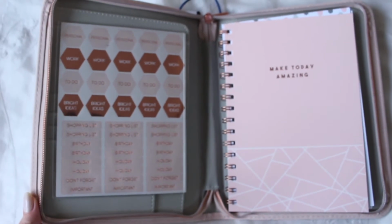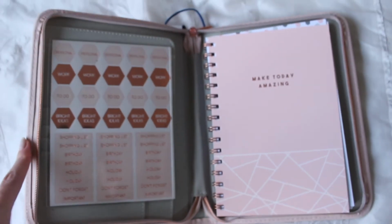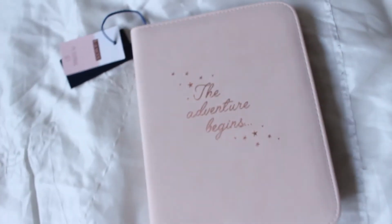and I'm definitely going to get lots of use out of this, so I just quickly wanted to show you what that was like because I think this would make a really nice gift. They've also done one in navy blue with rose gold stars on, which if I saw it I'd definitely pick it up again, for a gift idea. So that was the little book.